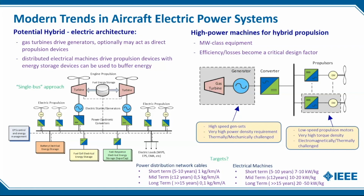By doing that, we save in three different ways. The gas turbine is no longer presenting a big wind resistance on the wing of the aircraft because it's now behind the people or the cargo inside the aircraft. The gas turbine only needs to spin at one speed and one operating point. So we can make the gas turbine far more efficient because it's only ever going to have to operate at that one operating point. It's not got to go into a high power mode for takeoff or anything like that.